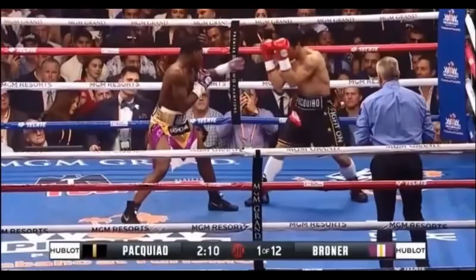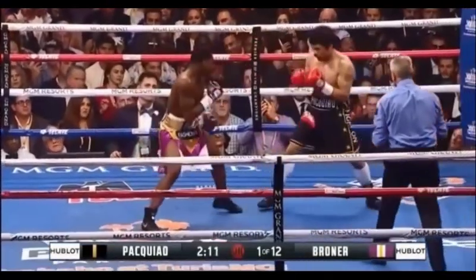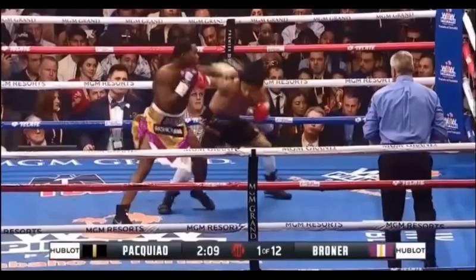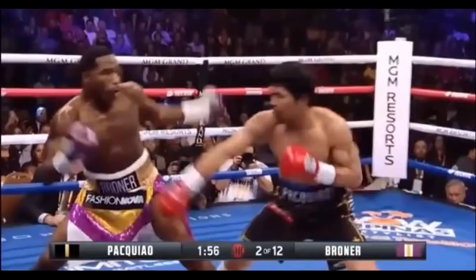Now, that said, it seemed that Broner picked up on Manny's movements early in the fight and countered with a left hook whenever Manny tried to move to the outside behind the jab. He was actually quite successful with this early on. But of course, at the highest levels of boxing, you can't stick to the same thing and not expect your opponent to adapt. The fundamental knowledge of counterpunching is to counter on the same side that your opponent's punch is coming from, since their hand is too busy punching to block. But following the fundamentals at the highest level could lead to your downfall, because boxing is a tactical sport, so it's inevitable that a crafty veteran like Manny Pacquiao would soon shut this strategy down.